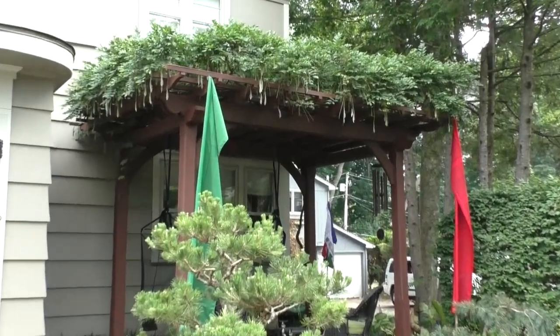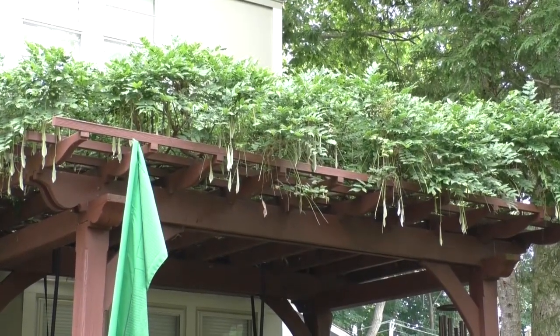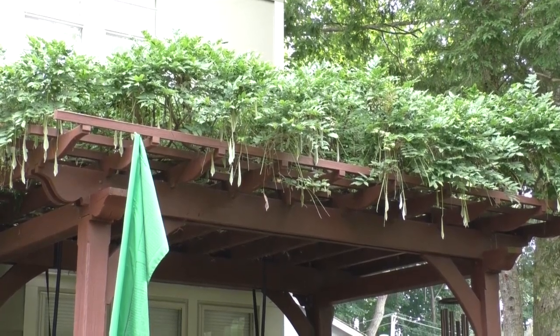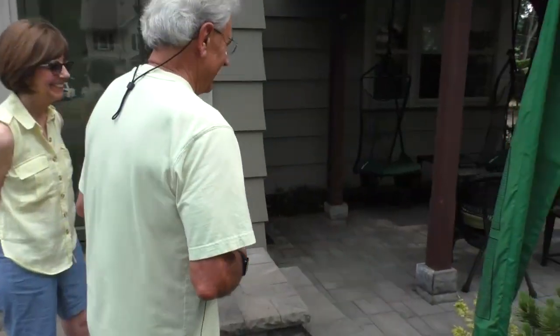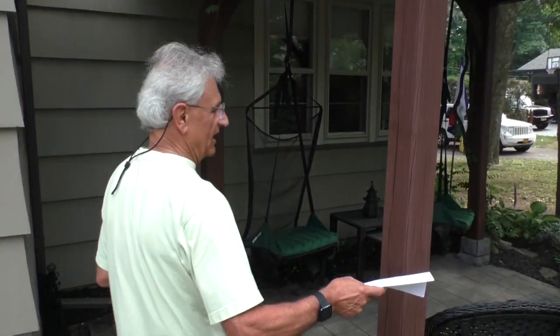Up above the pergola is wisteria, and we've missed the color. That was about 4 or 5 weeks ago. But it is very brilliant, and it's one of the things I really love to prune. I'm joking though. But as we proceed forward here, once again, some more hens and chicks.